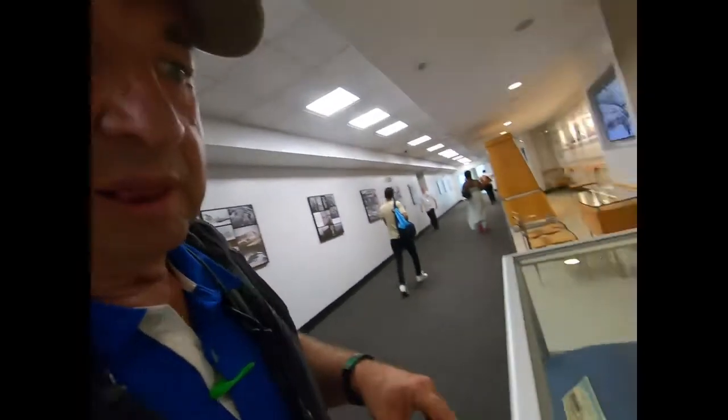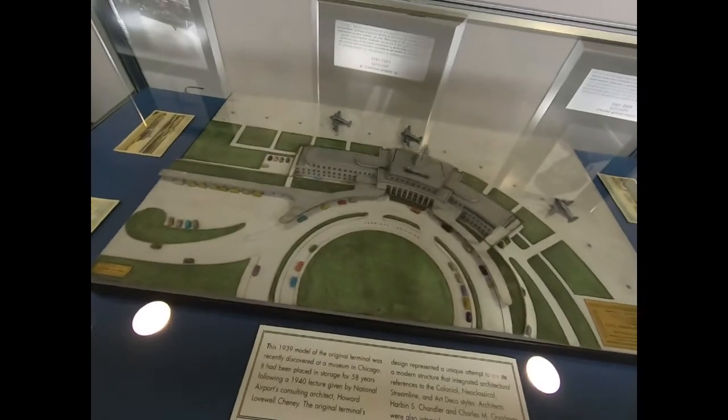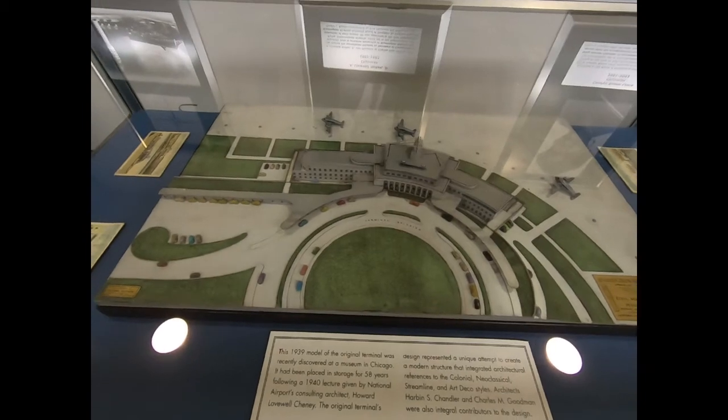Now, while I'm in DC, I want to show you this inside of the museum that's inside the airport. Washington National Airport, fascinating. This only takes a minute. Here I am outside of Washington National Airport. And here's the original model right here of how Washington National was supposed to be.